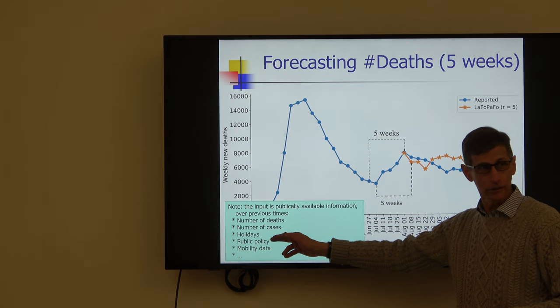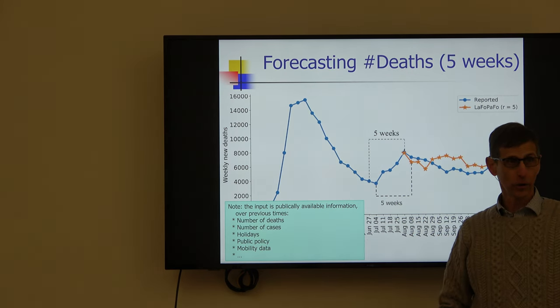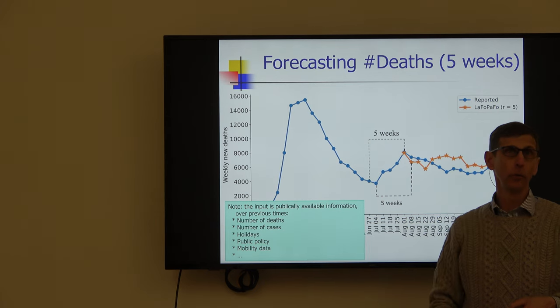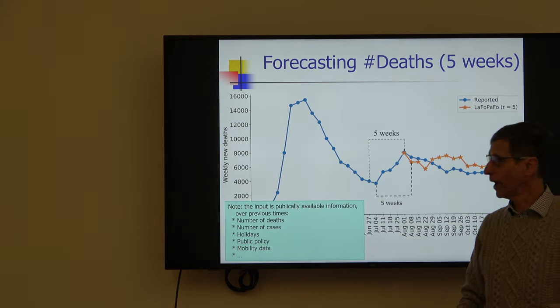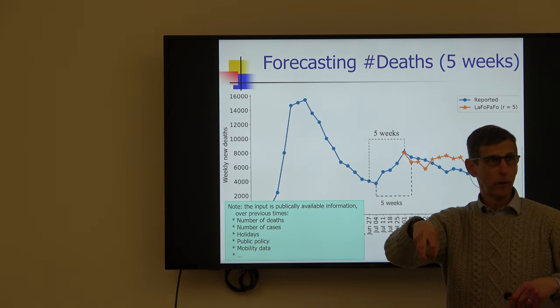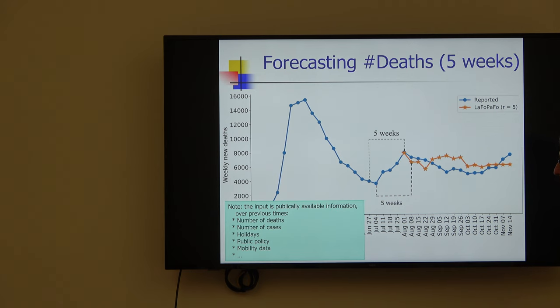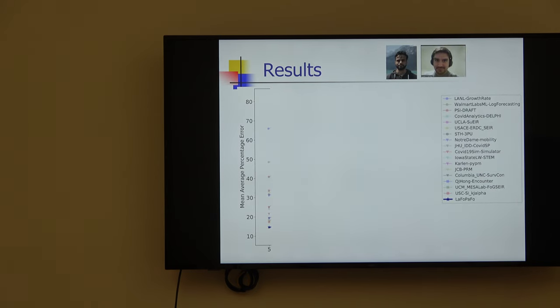Was a holiday or not? It's a big difference. How the policies are, are we closing the schools or opening, the mask requirements and so forth. We have mobility data about how many people from Riverbend go to the university area every day. So all sorts of data makes predictions. We got some good results.